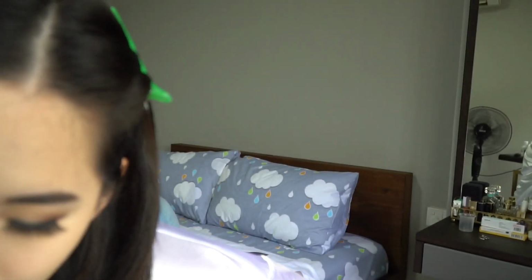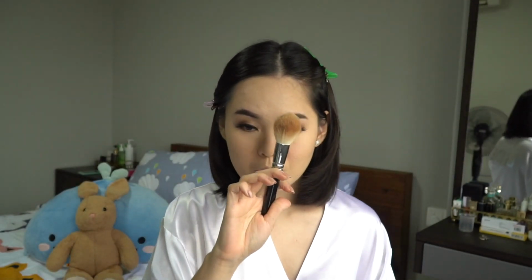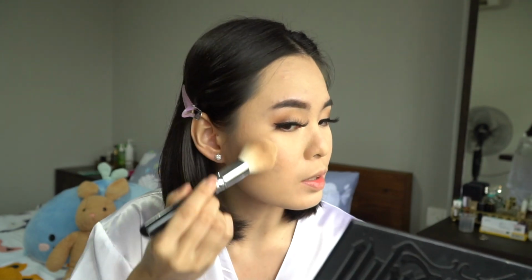Next, we're gonna move on to the rest of the face. I'm gonna use the Kat Von D Shade and Light palette. Oh, this big brush is so dirty, my god. Okay, I'm gonna tap into the middle shade. I'm gonna warm up my face, give it a little bit of dimension, cut the face a little bit. Like, who needs plastic surgery when there's makeup?